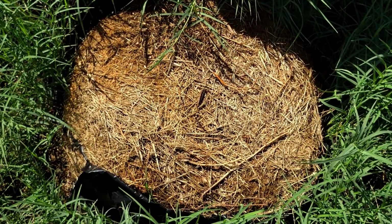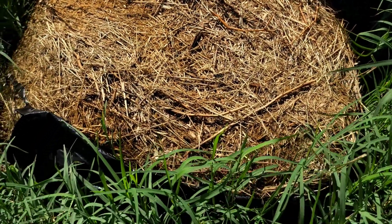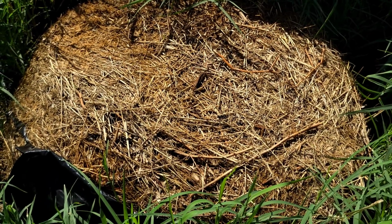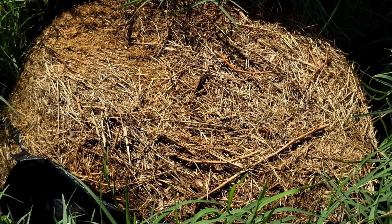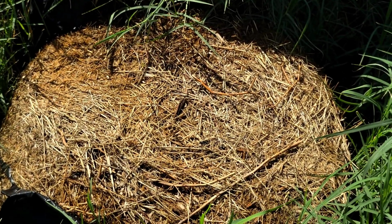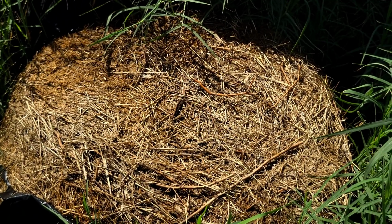Here is some leaf mold or grass mold that I have been making. This is in a black trash bag, and this is a few months old at this point in time. And so I always love to make grass mold with the clippings. I'll put it into a trash bag, just make sure it's nice and moist, and then I'll do up the trash bag and put it into a shady location. Then I'll come back in a few months and I'll just check on it.